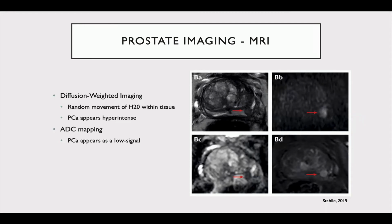Next, we have diffusion weighted imaging. This sequence shows random movement of water within prostate tissue. Acquisition of at least 2 B values allows the calculation of apparent diffusion coefficient, or ADC maps. In areas with densely packed tumor cells, diffusion is impeded, appearing bright on diffusion weighted MR and darker on the ADC map.